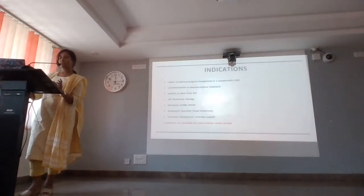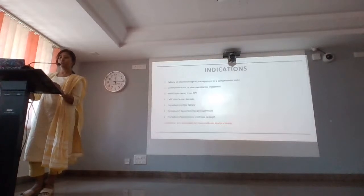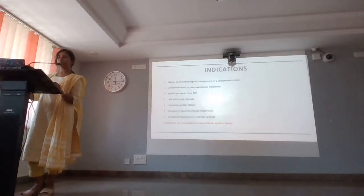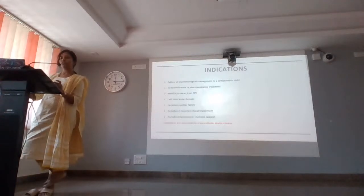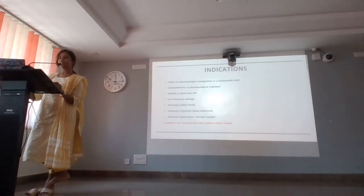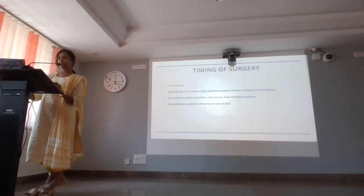The indications have already been discussed: failure of pharmacological management in a symptomatic child, or contraindication to pharmacological treatment, inability to wean from mechanical ventilation, left ventricular damage, persistent cardiac failure, persistent or recurrent renal impairment, persistent hypotension requiring inotrope support, and candidates not amenable to transcatheter device closure.